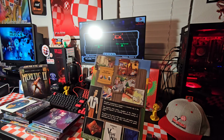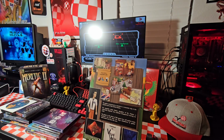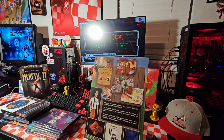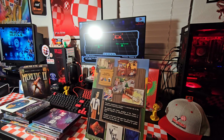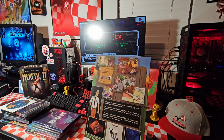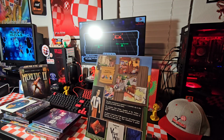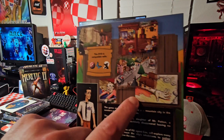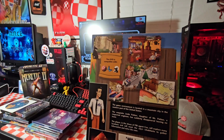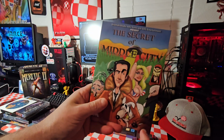The game environment is located in a mountain city in the western part of the United States. The exquisite Linda Patton, daughter of Mr. Patton, a respected engineer, has suddenly disappeared, leaving no trace. The player, in the shoes of FBI agent Cox, will explore many locations and will meet the city's inhabitants to gather information and solve the case. And I'll tell you what, these inhabitants are psychotic. Definitely a dark humor game. Definitely worth your time. 10 stars. This one's good. Check out Secrets of Middle Earth.